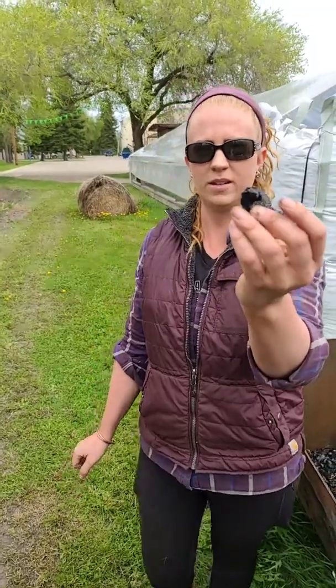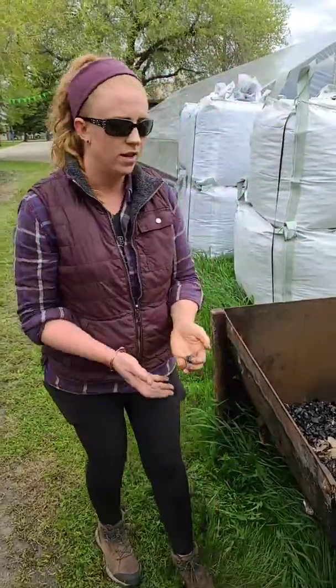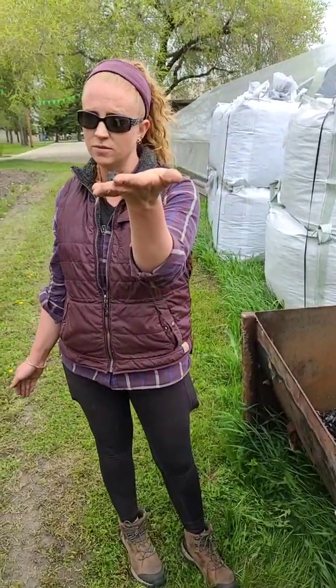So what we do is inoculate this. We'll talk about that in a little bit here. But it's going to change your soil structure a little. This will stay in your soil for 10 to 20 years. That's why I say you want to do it right. 5 to 10% is generally the range that it's added into your soil. It's going to help retain moisture too.